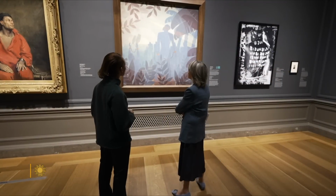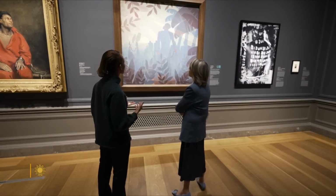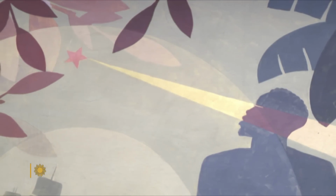You have this Black man in the center, the central figure who's looking upwards. Oh, yeah, look at that. Towards the red star, which is ostensibly the North Star.